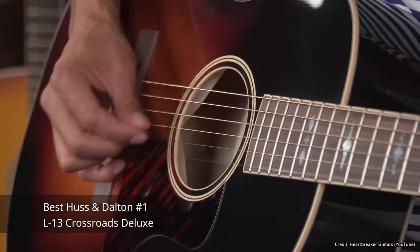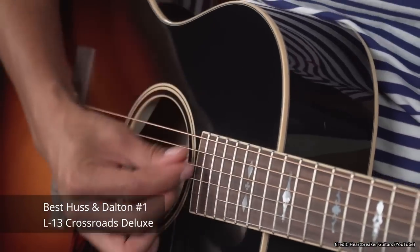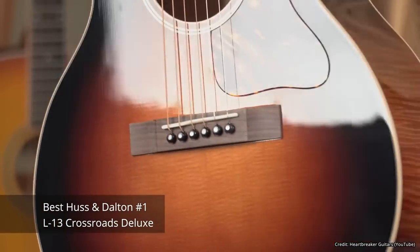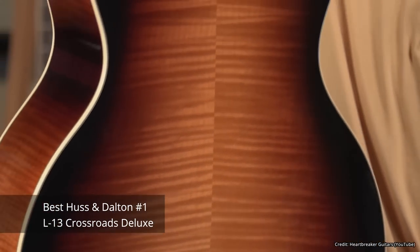Number one guitar on my list from Huss and Dalton is the one that I currently own, the L13 Crossroads Deluxe. This is another small body guitar. This is another guitar that is a deeper body, a little bit over 4 1/4 inches. The back and sides are maple.